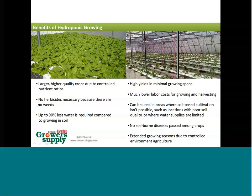This can be used in areas where soil-based cultivation is impossible, such as locations with poor soil or where water supplies are limited. No soil-borne diseases passed among the crops means that there's going to be less root disease caused by the soil itself. Again, these all result in extended growing seasons due to that controlled environment agriculture.